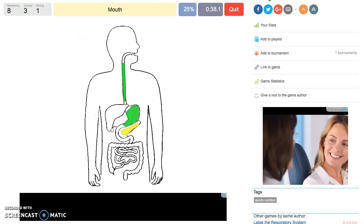Next is the mouth. The mouth is where mechanical digestion happens, such as the grinding of our teeth, which breaks down food into smaller pieces. Saliva, which is made in our mouth, contributes to the breaking down of food, as it helps us swallow our food more easily.